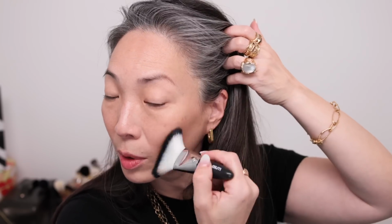And this brush is pretty darn good for cream contour. All right, that is the Dior contour stick in shade number 1. Let's open up this rouge blush in shade number 100, which they're actually calling a contour, contour and glow. So let me show it to you.